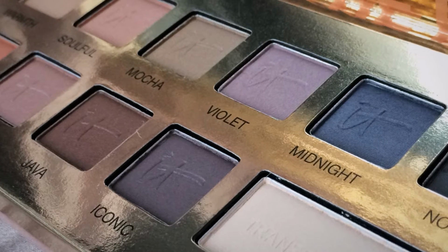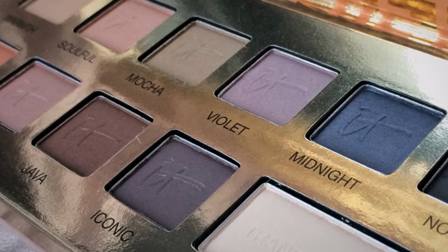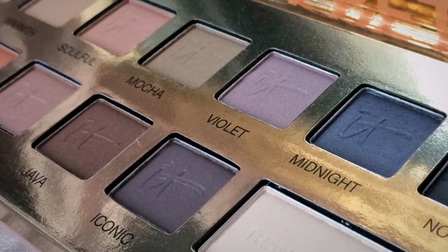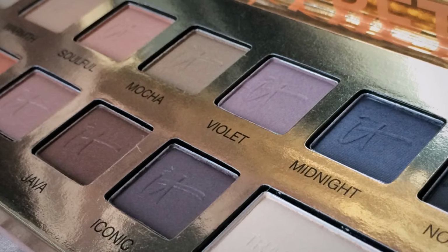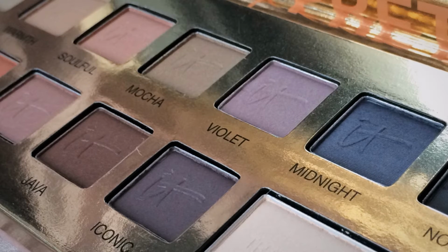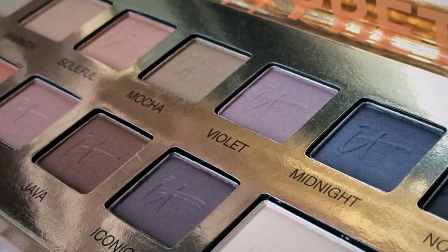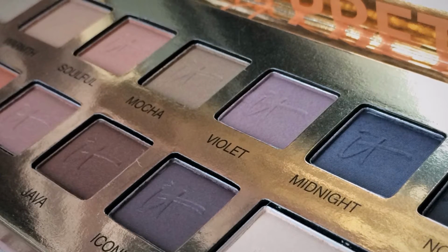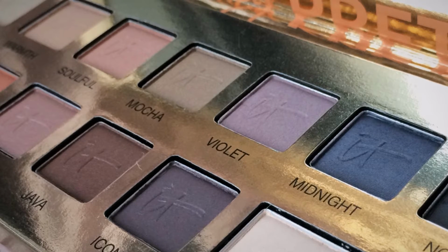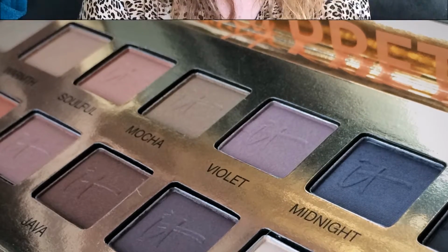All Heart is a nice, slightly darker version of Soulful, maybe a little bit more purple in there. It actually matches the packaging itself. It looks very similar to the outside of the packaging. And then let's see, Iconic is a beautiful, deep, deep plum. Just gorgeous to blend all over the eye. Lovely to make a beautiful romantic smoky eye with. But like I said, there's nothing on here that I absolutely dislike.